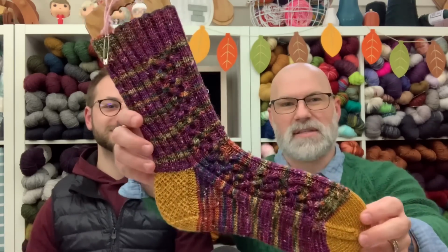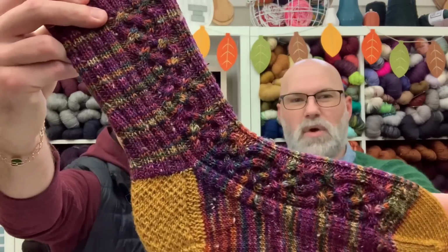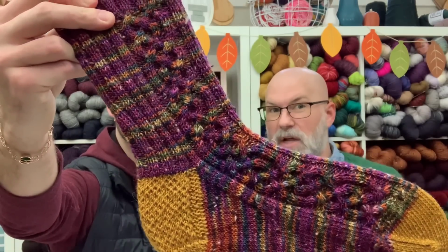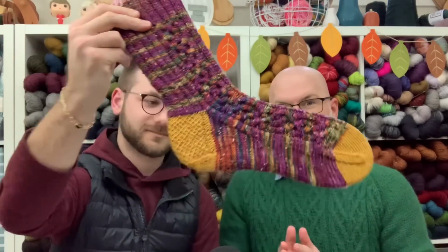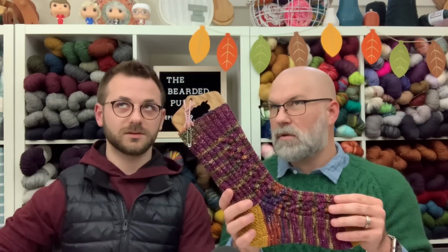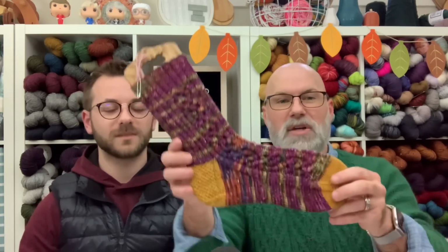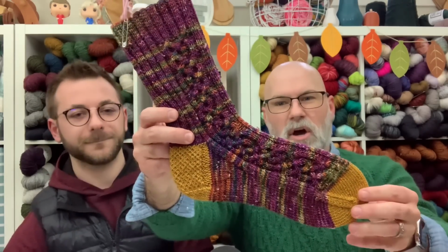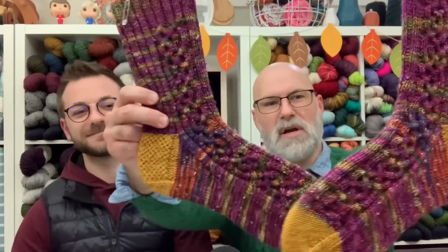My second finished object, and I'm really excited about this one, is my Oktoberfest socks. Your yearly pair. My yearly pair. This is the 2020 pair, and I think it's my favorite of the 4 pair that I've knit now. Have I knit 4 or 5? However many. I showed them before. So this yarn is absolutely stunning. Oh, I'll show you the other sock. They're mirror images of each other.